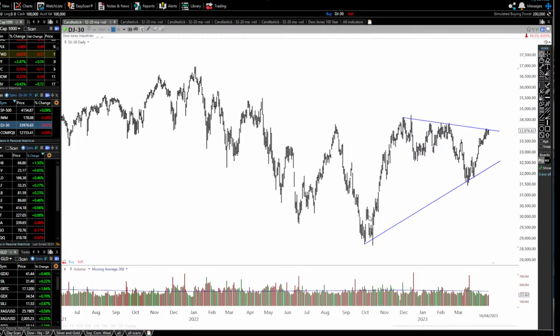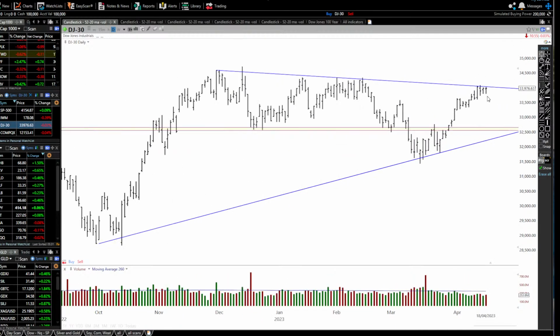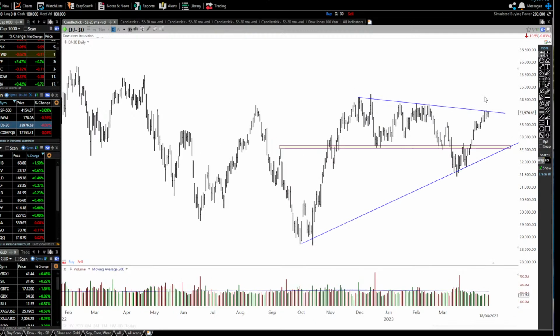One thing I'm focusing on here is a bit of a triangle pattern that's forming right now. We've got that one point through there and another point through there. Really interesting. We do have a little bit of support level going on through here as well. So somewhere through there, I would say. But we're sort of in no man's land right now on the Dow Jones. Which way is it going to break? Is it going to break up, or is it going to break down from here?